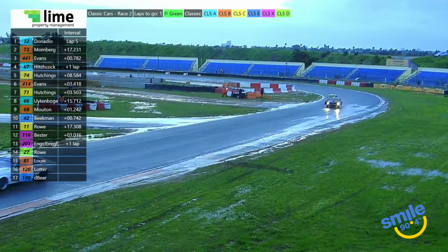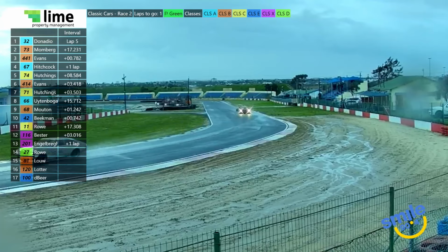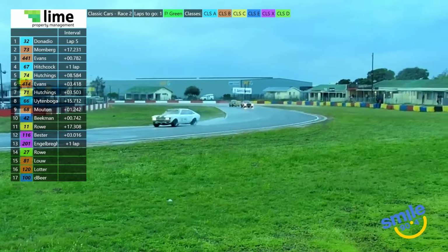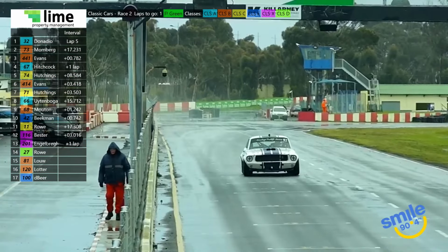But look at this. Look at Berkman closing in on Mouton. He's going to try and stick it up the inside if there's any drier patches. But it won't be enough. That Mustang's got the grunt, and it's got the legs underneath him to power ahead. But we'll see now. Here comes Hitchcock across the line to start his final lap.